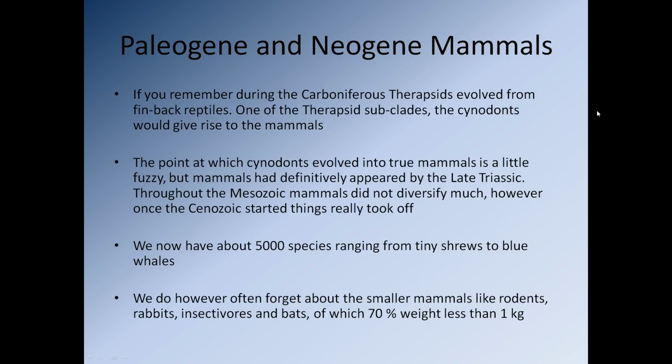So the point at which the cynodonts evolved into true mammals is a little fuzzy, but mammals had definitely appeared by the late Triassic. So throughout the Mesozoic, mammals did not diversify much because they were typically outcompeted by the dinosaurs. However, once the Cenozoic started, we really began to take off. So we now have about 5,000 species ranging from tiny shrews all the way up to the massive blue whale.